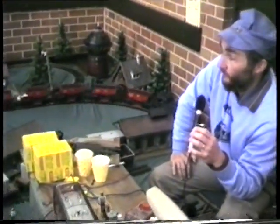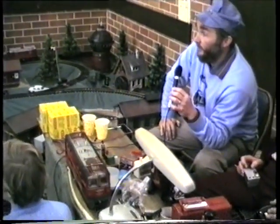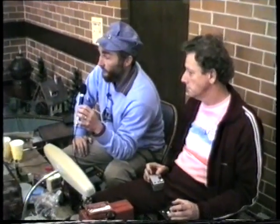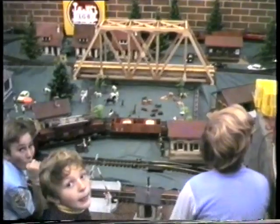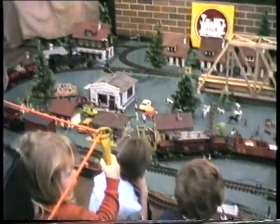We appreciate being invited to this exhibition. We have thoroughly enjoyed ourselves, and we hope that people, or the younger generation and other training people, appreciate what a wonderful scale it is. Although it's a bit bigger than what people are used to, we hope that people enjoy our layout and they appreciate our trains. Thank you.